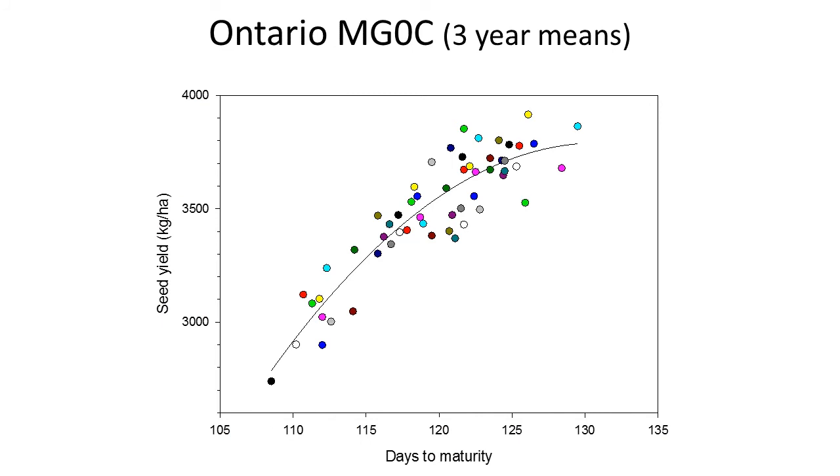So our earlier ones looked at isolines. That's a common background with different maturity genes back-crossed in. Here we're looking at some real yield trial results. First up, the 2016 results from the Ontario Maturity Group 0, or the 2600 heat unit test. And the yield maturity relationship holds here as well. So choosing a full season variety is the simplest way to maximize yield for your farm.